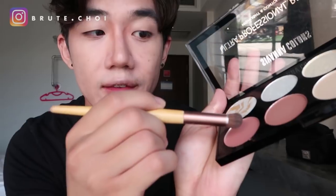I don't mind that. It's very fragranced. That is something I will say. It smells like your mom's makeup pouch or something. It's very heavy in terms of fragrance. I'm also gonna go into the corners of my eye with this kind of like red taupe color. This is actually really pretty.